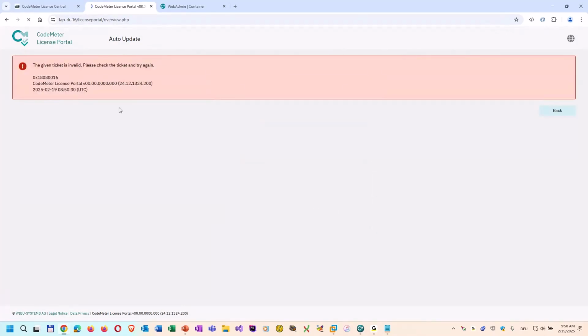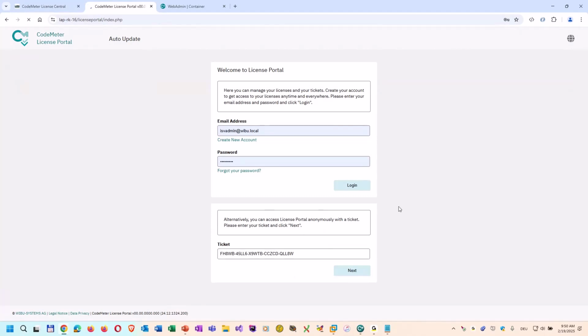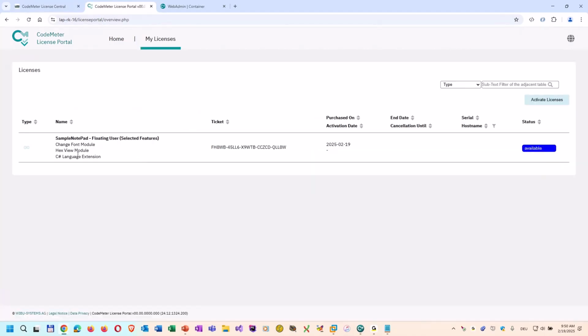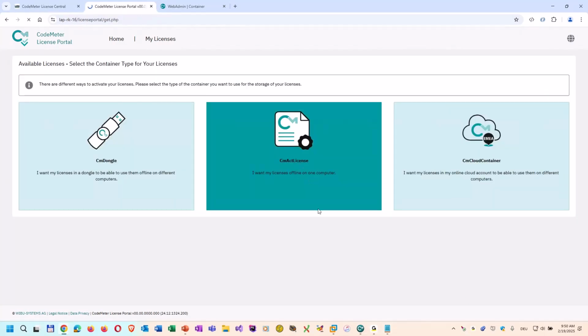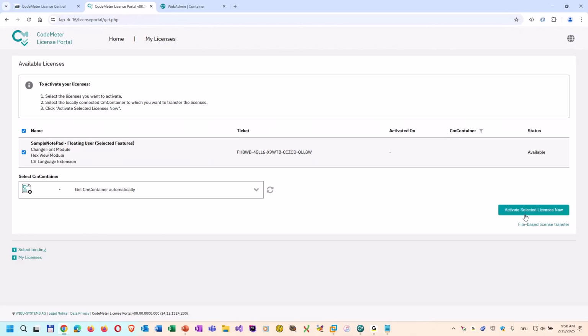Oops, there was a mistake. The given ticket is invalid because it doesn't start with a dot. And if we enter the right ticket, we see it here. We can activate the licenses. I think I should choose a new container so that we have it clearly.